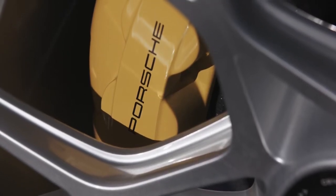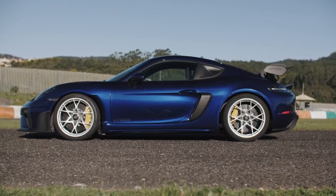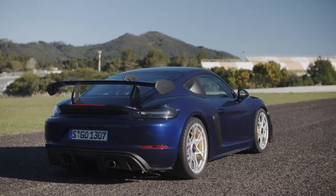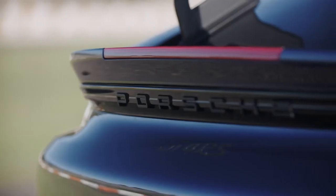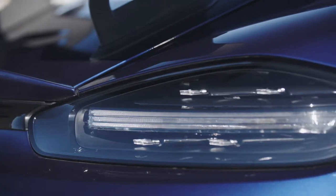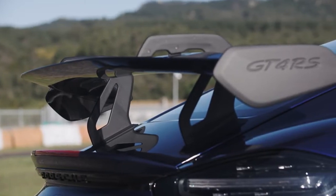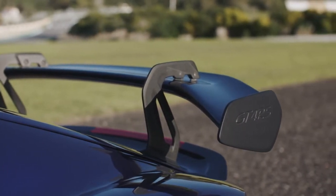The naturally aspirated flat-six engine, 911 GT3, fuel consumption combined, WLTP, 13.0 to 12.9 L/100 km, CO2 emissions combined, WLTP, 294 to 293 g/km, fuel consumption combined, NEDC, 13.3 to 12.4 L/100 km, CO2 emissions combined, NEDC, 304 to 283 g/km, familiar from the 911 GT3 Cup racing car and the 911 GT3 series production model, forms the centerpiece of a sports car that has been designed for maximum driving pleasure. The engine revs as high as 9,000 rpm.